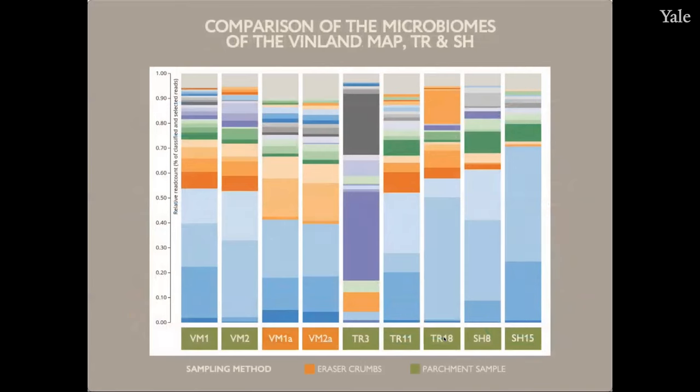Dr. Fiddyment and Teasdale also analyzed the surface microbiome of the map and the two manuscripts. The results of analysis show that the striking similarities between the Vinland map samples on the left suggests that the parchments share a similar history.